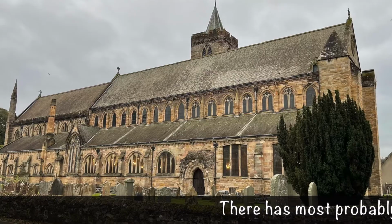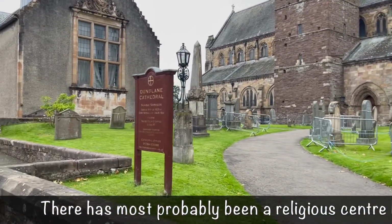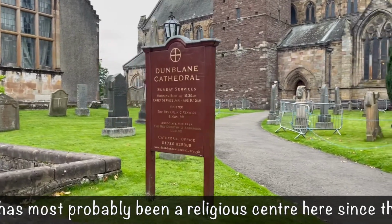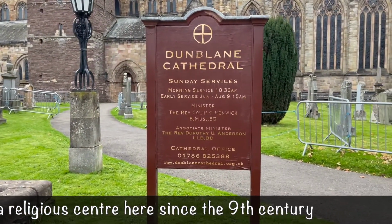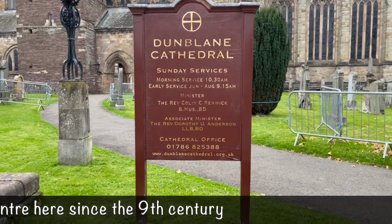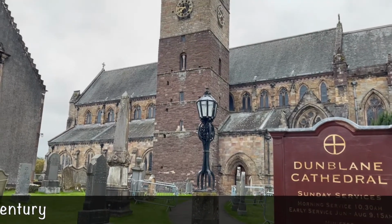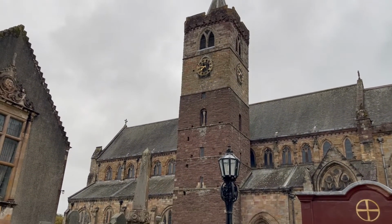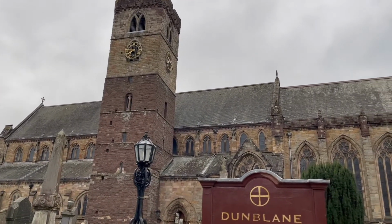Although the very first established church or religious centre is believed to originate back as far as the 9th century, there's nothing left of this church. If there is, it's most likely somewhere underneath the foundations of the existing building. The oldest part of the present building is the bell tower. Even then, it's been built in two separate periods, with the lower half having been built in the 1100s alongside, but not part of, the original church.